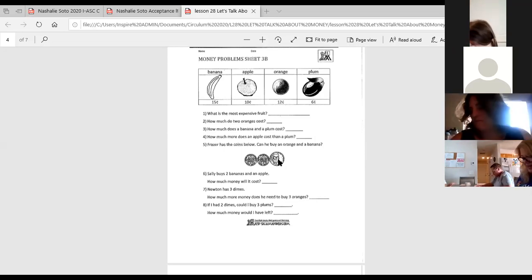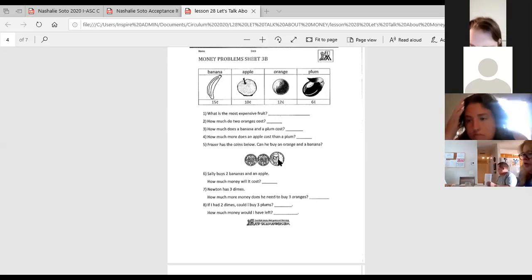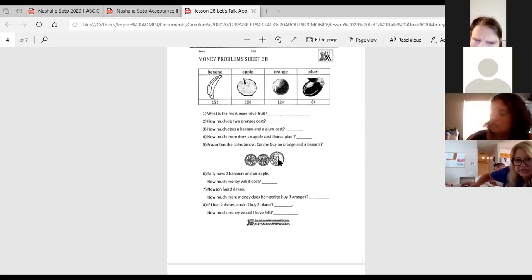See? There's only 2 fingers, right? It was only 2, yep. So we'll quickly do one more worksheet and then we'll let you go, okay?